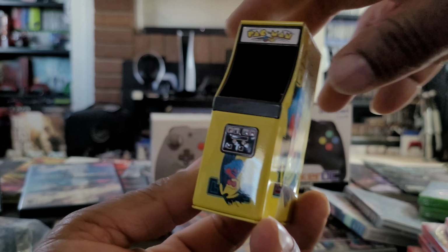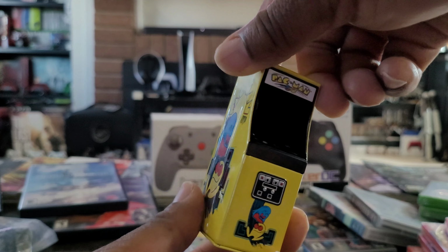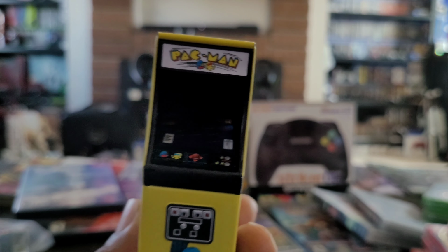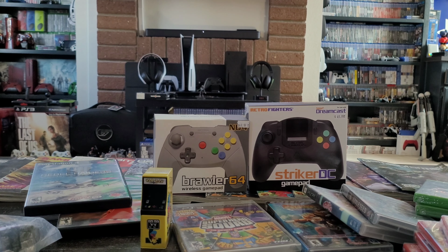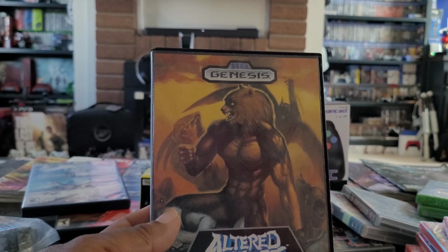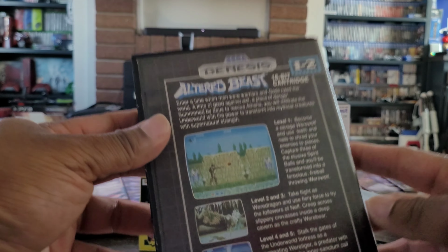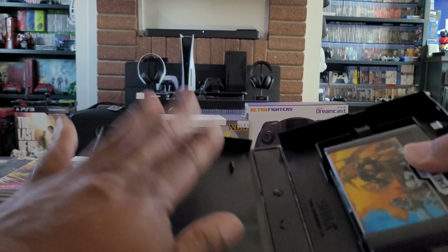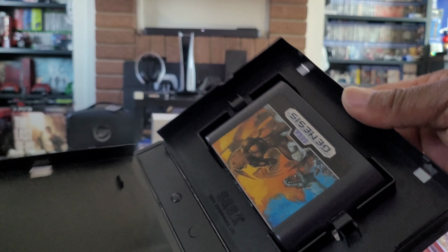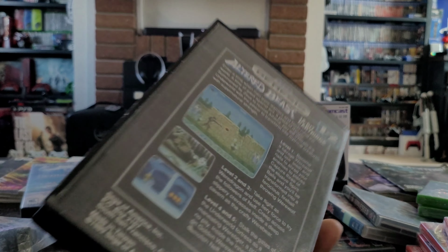And check this out. I thought this was cool. It looks like a little arcade. I think it's candy up in here. Yeah, I thought that was really cool. And check it out. Altered Beast for the Sega Genesis. Still in the box. It doesn't have the manual. That sucks. But hey, it's in the box. And the box is in really good condition.